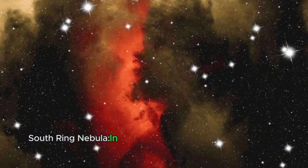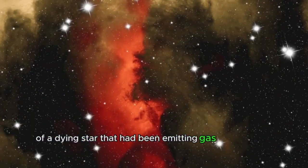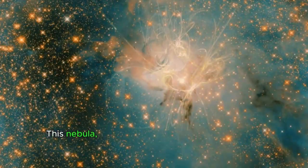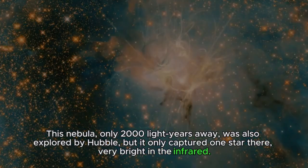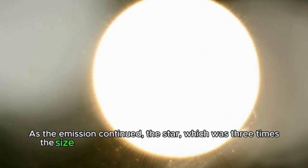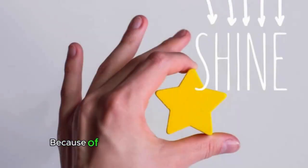South Ring Nebula. In July of 2022, Webb captured the last moments of a dying star that had been emitting gas and dust for several millennia, forming the South Ring Nebula. This nebula, only 2,000 light-years away, was also explored by Hubble, but it only captured one star there, very bright in the infrared. As the emission continued, the star, which was 3 times the size of the Sun, shrank significantly, turning into a white dwarf. Because of this, the star could not shine brightly.